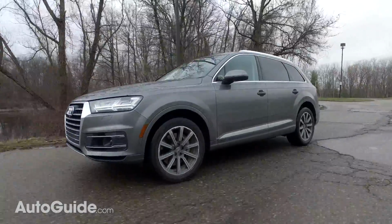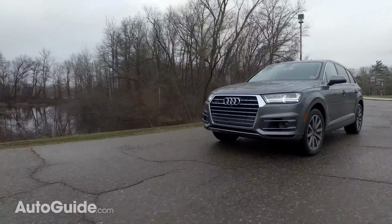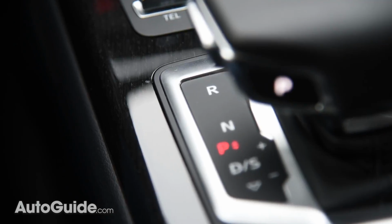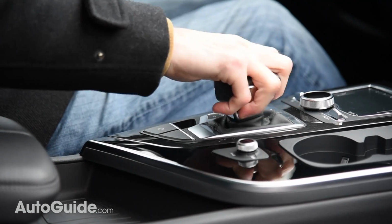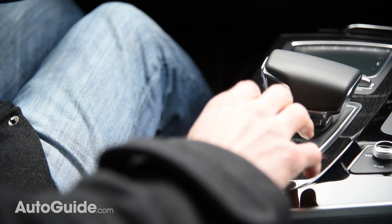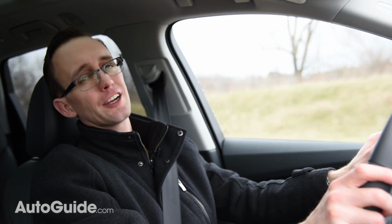The Q7 is loaded with advanced automotive technology, as you might expect, things like adaptive cruise control and even low-speed pedestrian detection, but in some areas I think this vehicle might be a little bit too far ahead. The shifter, for instance, is maddening. I mean, why is it electronic? It tilts and rocks like some sort of gaming joystick. Mechanical gear selectors have worked just fine for decades. Why do we need this complexity? Everything does not have to be electronic.